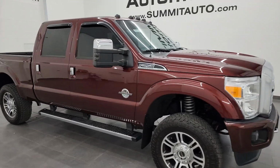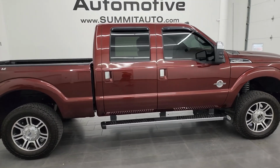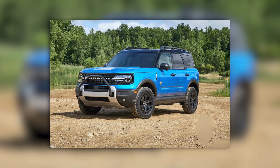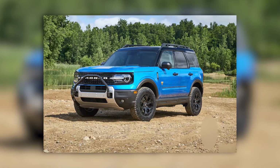The days of buyers paying outrageous markups for this truck are over, and now Ford is paying the price for its pricing mistakes. And if you thought the Ford F-250 was overpriced, the next one had buyers paying outrageous markups, and now it is sitting on dealership lots collecting dust.